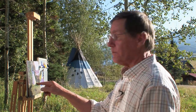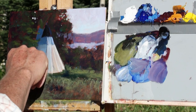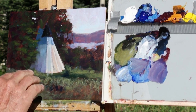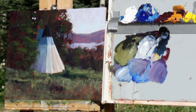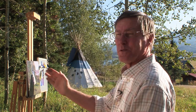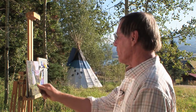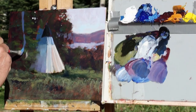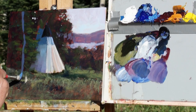Maybe when this dries a little bit more, I'll just put a little glaze of green down there too, just to tie this grass and this teepee together. We also have some beautiful aspen trees here. I'm debating whether to put one or two of those in. Let's just drop one in to see what happens.